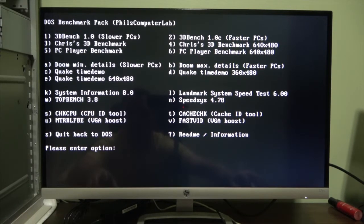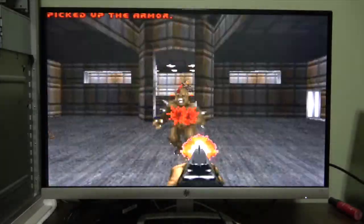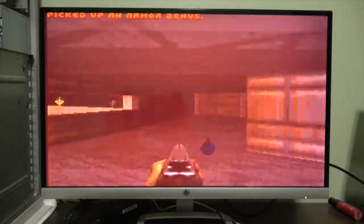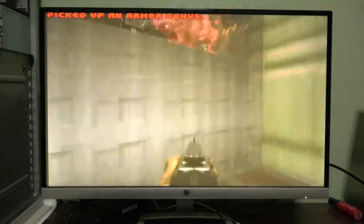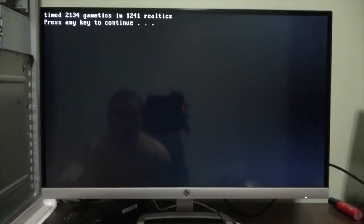So the first one we'll do is Doom on max detail. So I'll hit option B here. Yeah, this is no problem for a Pentium processor. Doom runs super smooth. I remember running Doom on a 486 and not having any problems. So the score is 2134 game ticks and 1241 real ticks.